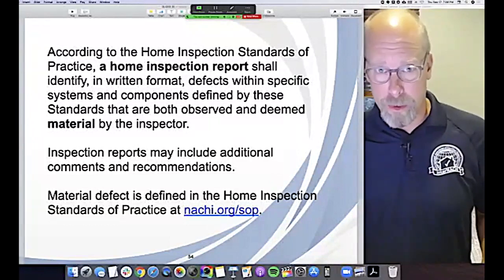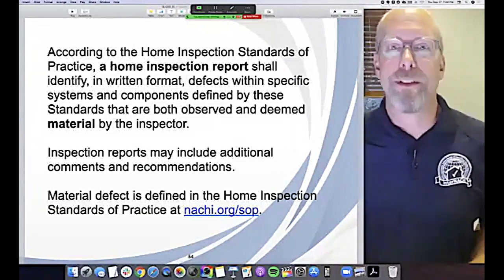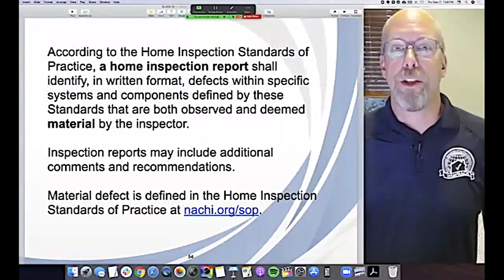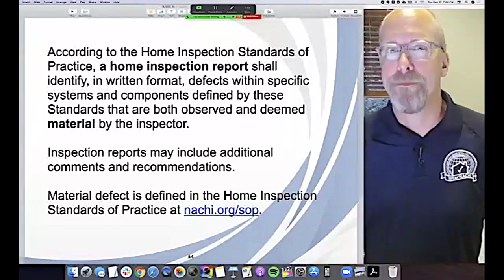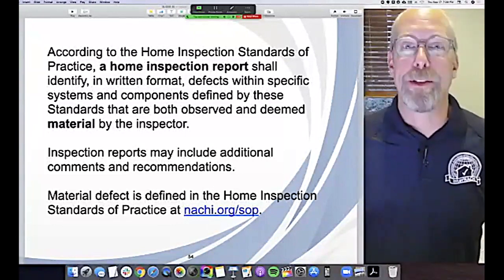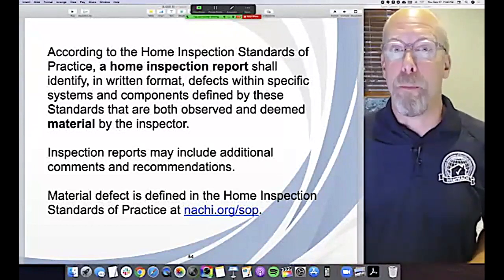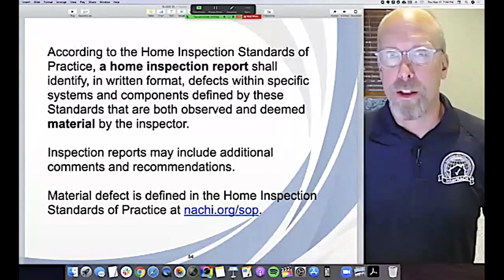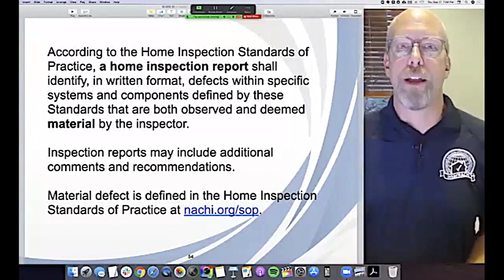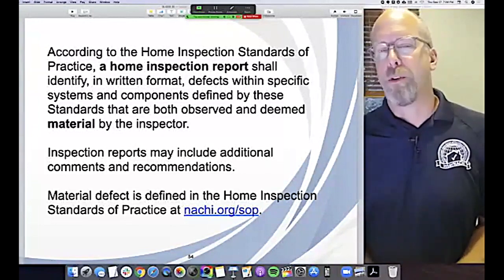And if it's not up to the definition of a material defect, it won't be in the report either. However, if you're new to this, you'll find out that consumers demand that you put almost everything in the report, even the little stain in the carpet. So it's really up to you to put in cosmetic items or minor issues or minor defects. But when it comes to defending yourself, let's say in a court, the standards of practice are really important because it clearly defines what you are required to do and not required to do, what you're required to report upon and not required to report on.